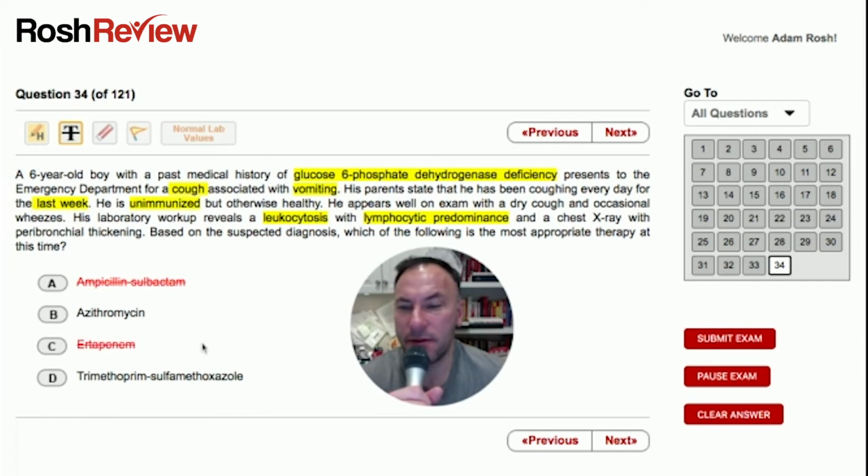And then we have trimethoprim sulfamethoxazole. Now, here's the thing. This is also a medication or treatment for pertussis. It is, in fact, acceptable to give, although it is considered second line in most cases. Here's kind of the key. If you didn't know that TMP-SMX was second line and you had this eliminated down to these two answer choices, B and D.